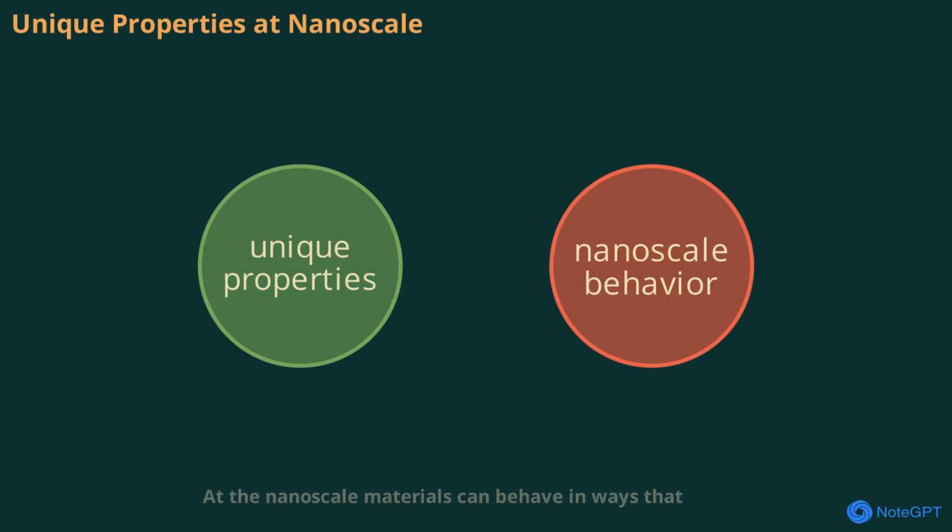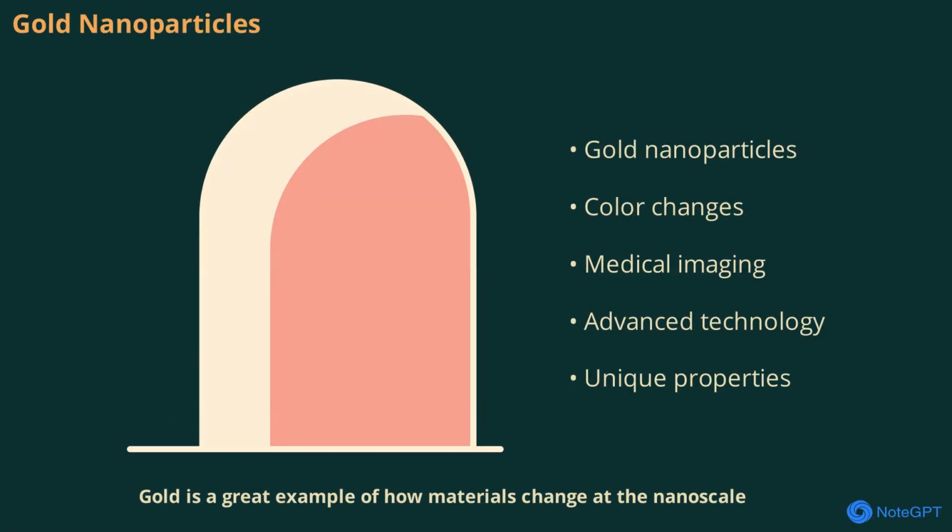At the nanoscale, materials can behave in ways that are completely different from their larger forms. For example, some metals become much stronger, while others conduct electricity more efficiently. These unique properties are what make nanotechnology so valuable. Scientists are constantly discovering new ways to use these properties to create better products and technologies. Gold is a great example of how materials change at the nanoscale.